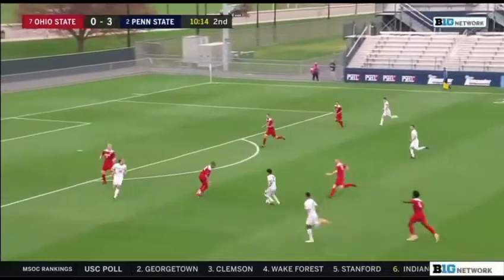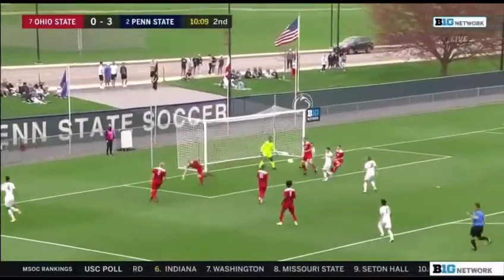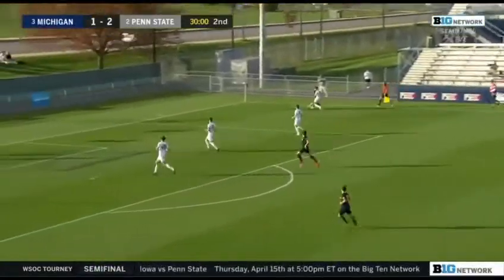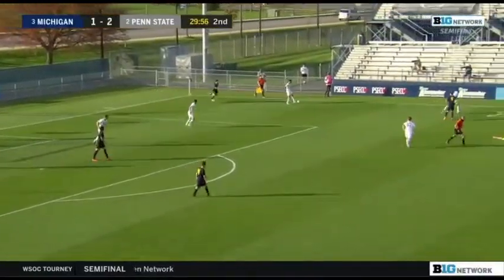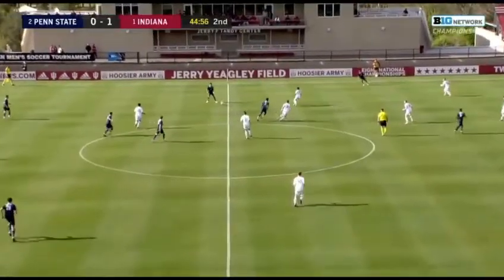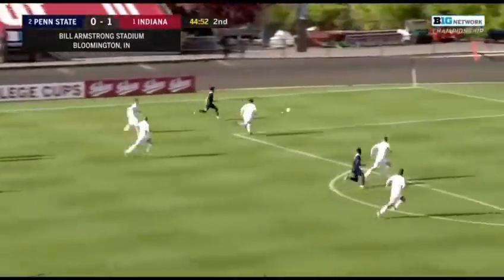Tiger Evans. He's got a goal. He'll drop it off to Watson. Space, Michigan for a whistle, doesn't get it. Chris Monroe, former goalkeeper with Indiana, where Bill.